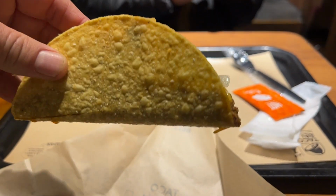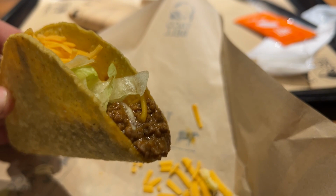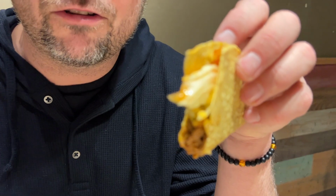It is good. It tastes like Taco Bell, but like a watered down version of Taco Bell. The meat is not quite as flavorful, as salty, or as juicy as ours. It is good, but it doesn't have the spice. Cheese is a little bit different too. Our cheese is like a little thinner and meltier.